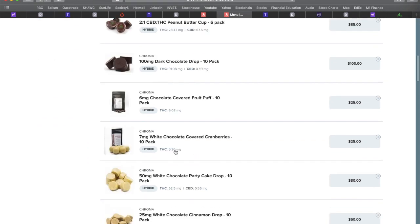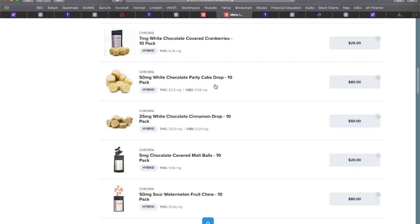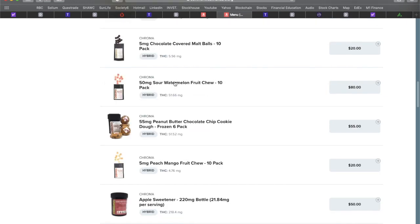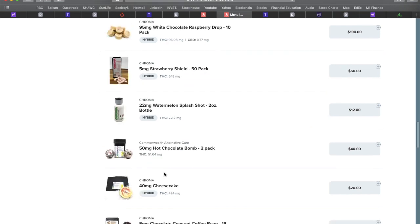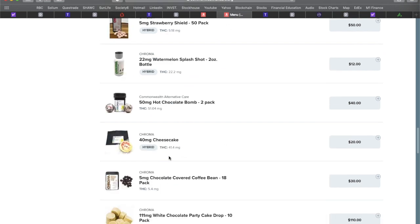You can see they've got covered berries, so cranberries, cake drops, stuff like that, sour watermelon fruit chews. They've got chocolate chip cookies or peanut butter chocolate chip cookies. And then they actually get into drinks and shots like that, even hot chocolate bombs. So you can see there's quite a variety here, and it really appeals to all different types of consumers.